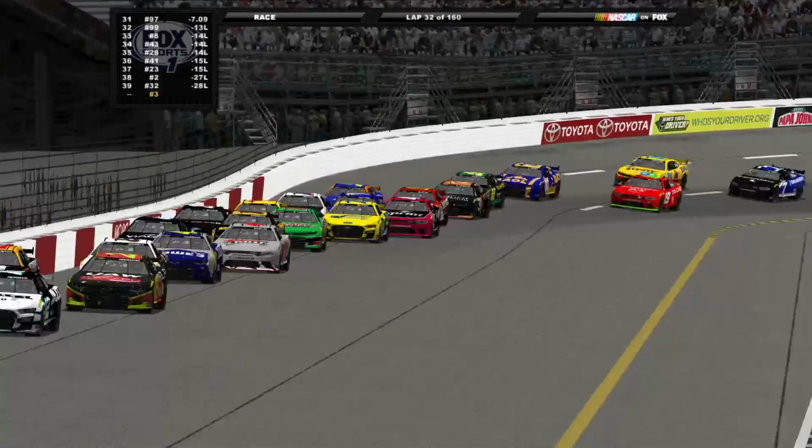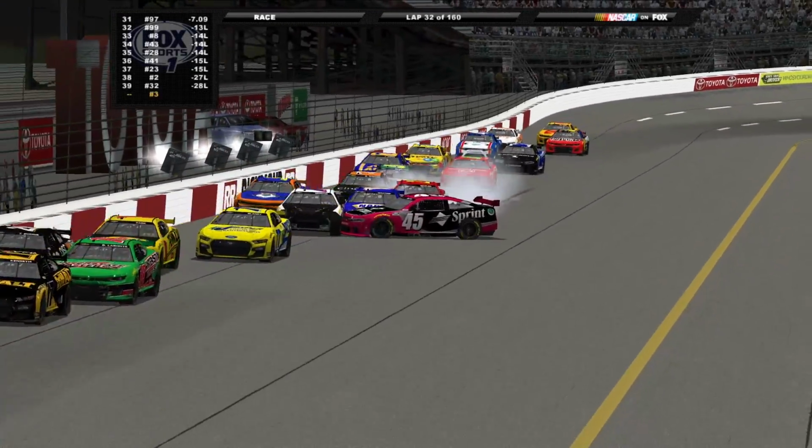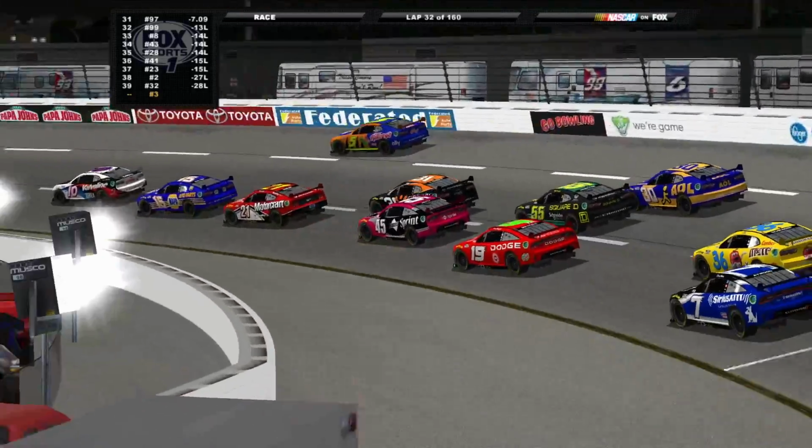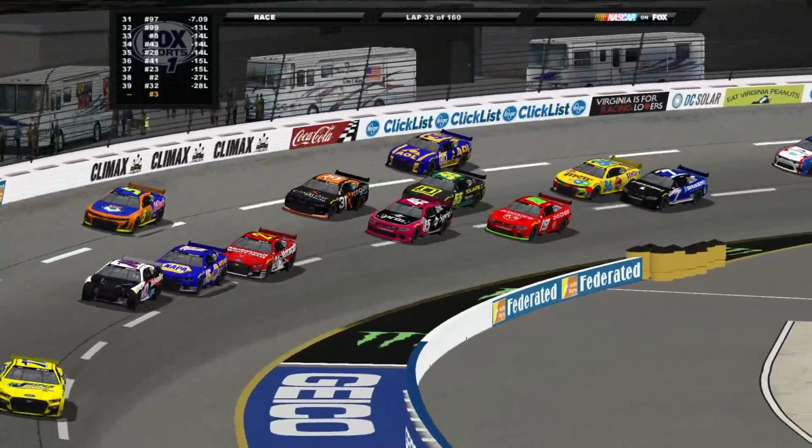This time off turn 2 once again. 3 cars come into 1, and Michael Waltrip just stays in it and pretty much turns Kyle Petty, who does eventually save it. And that's pretty much all we had right there. A little bit of contact between him and Robbie Gordon, but that is why we're under caution.